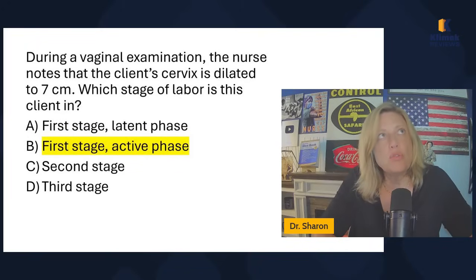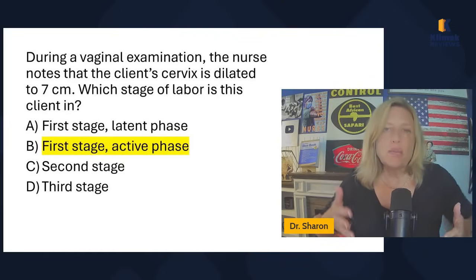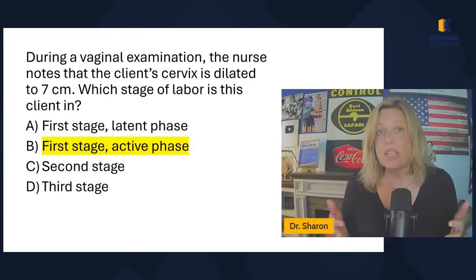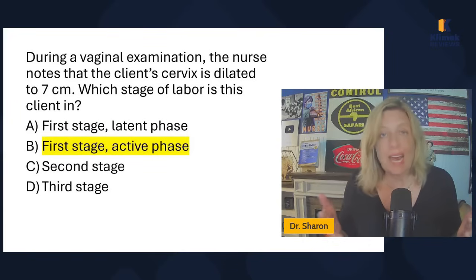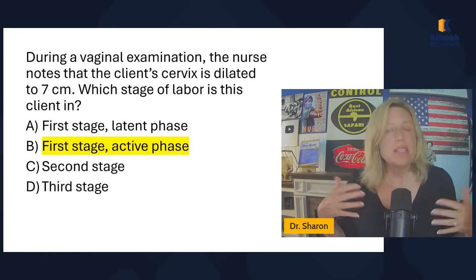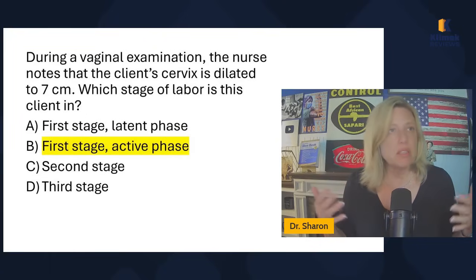So 1 to 4 centimeters is latent, and it's called latent because there's a lot of time between contractions. So many women anymore are induced that a lot of women never really experience the latent phase. But if someone goes into labor naturally, the latent phase can last quite a while, can last hours. This is if a woman is doing a natural delivery or if she's delivering at home. The latent phase is when she's still walking around, probably still taking care of her kids.